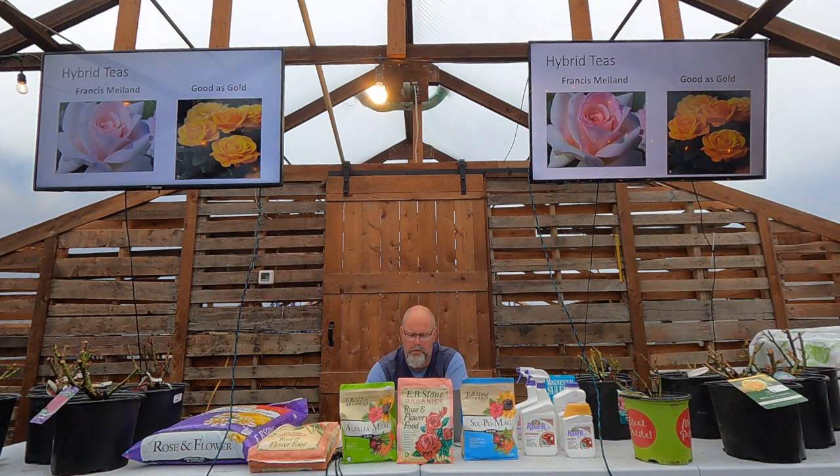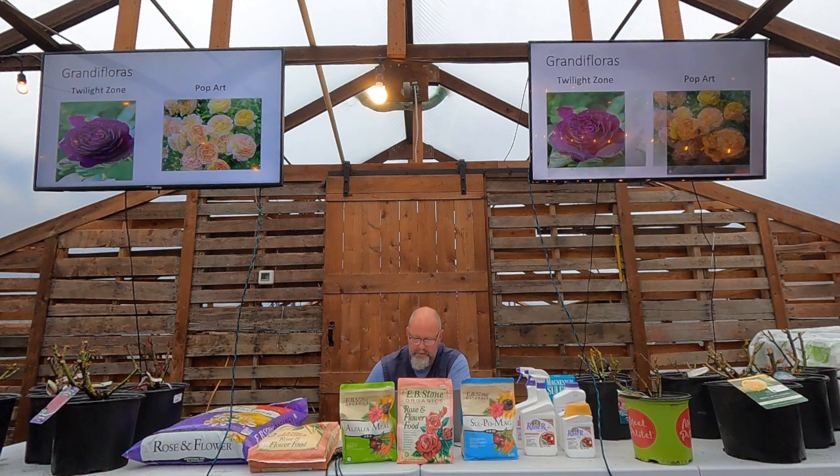And I like Good as Gold, a little bit different. It's not quite yellow, it's not really orange, it is kind of a gold color in the middle. It's right in the middle of those two. And that's been another popular choice from a lot of our customers back there. Grandiflora, again, is our tall one. We don't do quite as many of these, but we do have a pretty good selection back there.